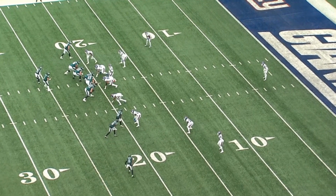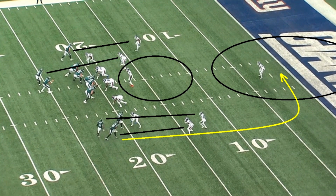This next one was just odd, quite frankly. That's the best way I can describe it. I don't really put this one on Hurts too much because it was just a weird play. Maybe a little on Hurts. Let me explain. So it's man coverage.